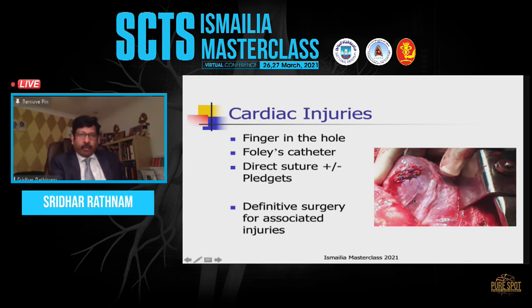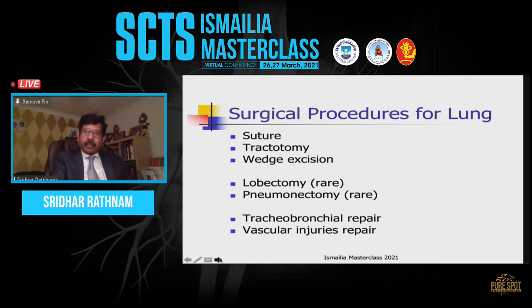Now, you have to be careful about the vasculature, but always look for associated injuries with an on-table TOE, because this may not be the only injury to that heart. For the lung, if it's a simple laceration, you have to suture it. If there is a tract, then you do a tractotomy. If the laceration is peripheral and it's too damaged, you can do a wedge excision. Sometimes you may end up doing a lobectomy or a traumatic pneumonectomy. And likewise, tracheobronchial injuries are repaired with primary suturing, and the vasculature is done the same way.